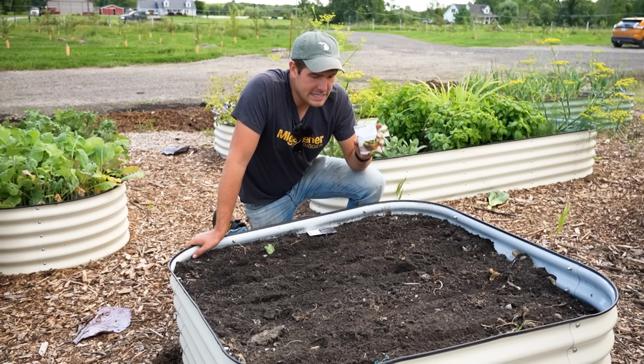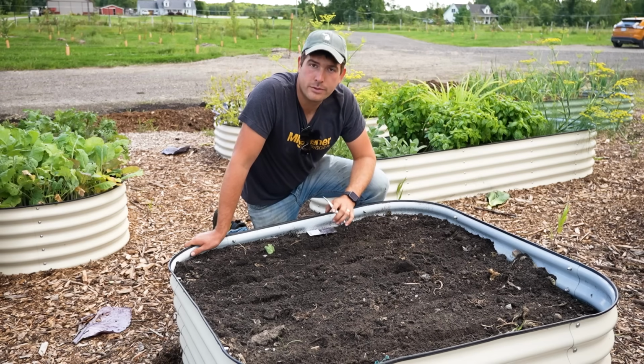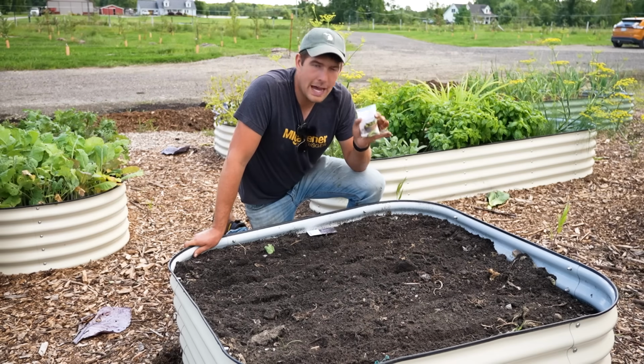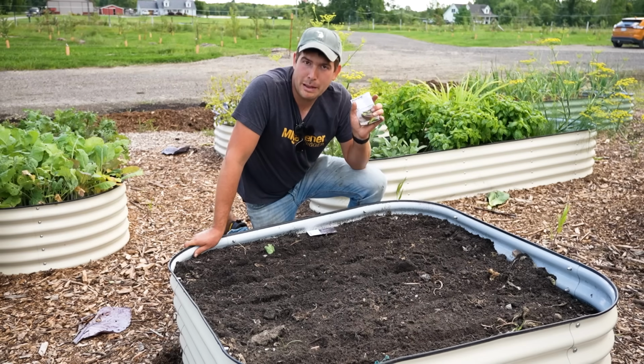Now, we're not gonna plant peas in this bed because it's a little too crowded. What I'm gonna do is I'm gonna wait for my tomatillos to finish up. They're just about done. I'm gonna plant peas in about 2 or 3 days. So by the time you see this video, the tomatillos will be pulled out. I'm just waiting on the last few to ripen up. Those will get pulled out. I'm gonna plant peas in their place.